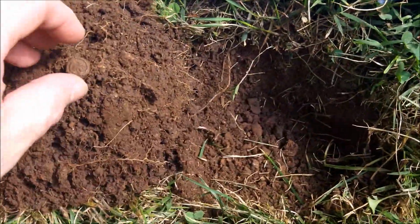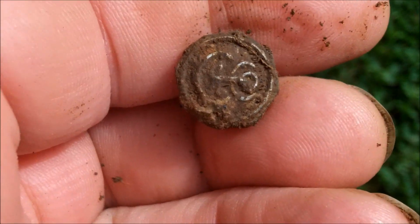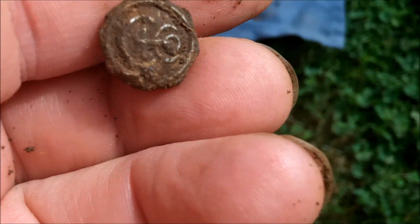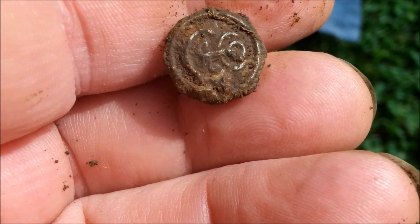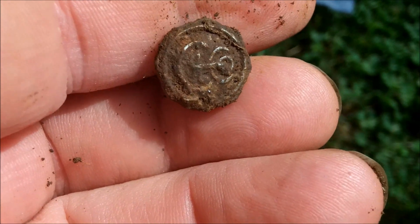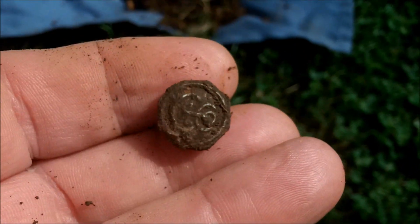Got a 12, and I got a really nice old target here. Now it's a cap to a squeeze tube, but it's a very early Colgate company. You can see the C and then the CO. Now it's going to be about 1900 to 1915, right in that era. And I love finding these. Very cool piece, and happy to have that.